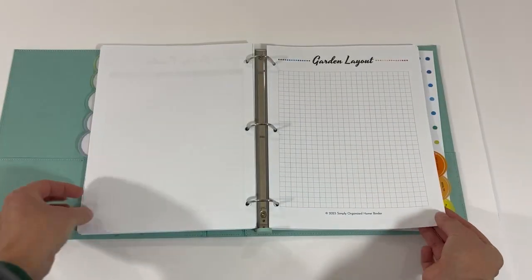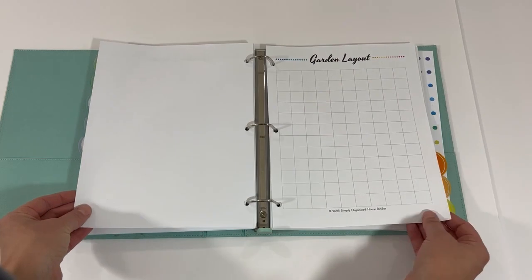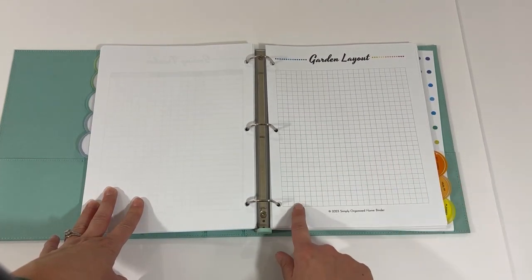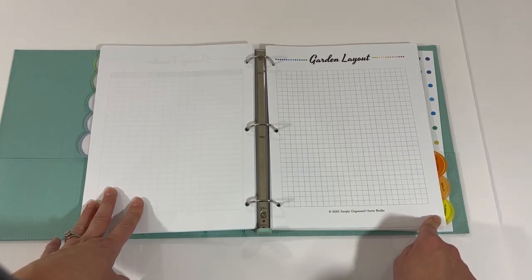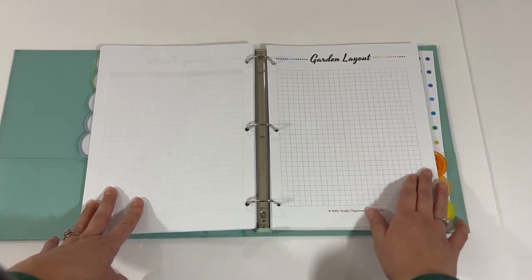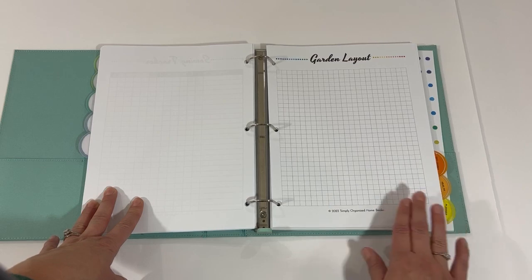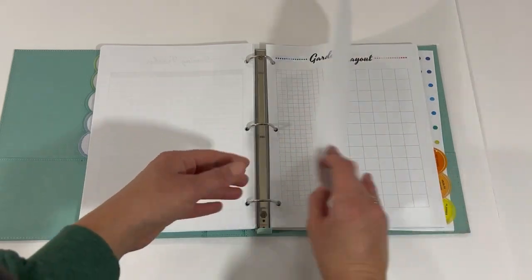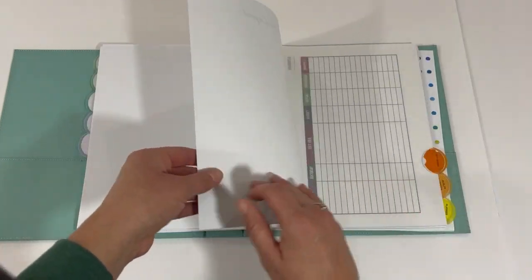And then there's a couple different options to kind of draw out your garden plan. This would be really helpful if you're doing crop rotation and you want to just jot down the year down here of, what's your plan for 2023. And then if you keep that so that you're ready for 2024, so you can rotate your crops really easily and know and remember what you planted where.